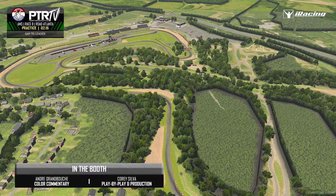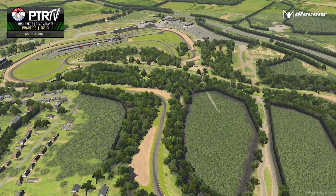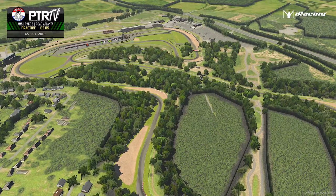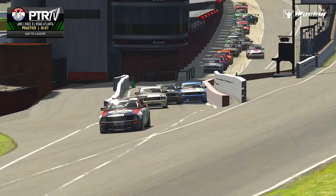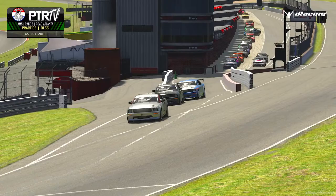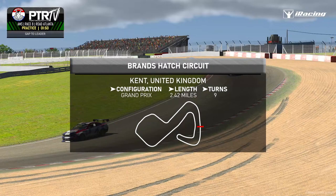Yeah, it's going to be interesting with the season winding down and the point situation just getting tighter every week, especially for the amateur points getting closer and closer. It's going to be wild. Brands Hatch is a track that these drivers should all be very familiar with. It's a very popular track among a lot of official series. So I think these drivers know what to expect, and that's going to make it even tighter competition. 2.42 miles around this track here in the UK with 9 total turns.